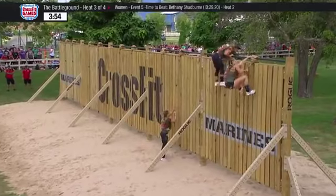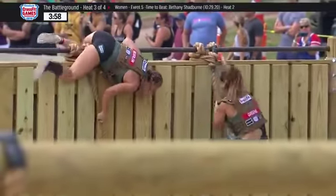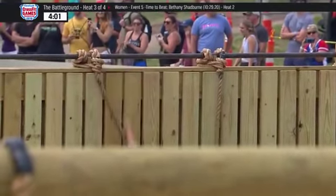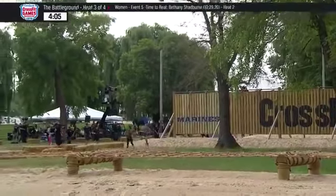Second of 8 obstacles here on the obstacle course. Brooke Wells just getting to the rope wall as well. Green is over first, just ahead of Burnline. Green will hit the ground and now has the lead as they move to the low net.